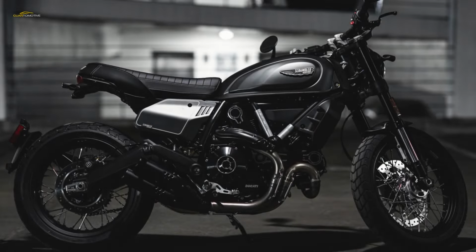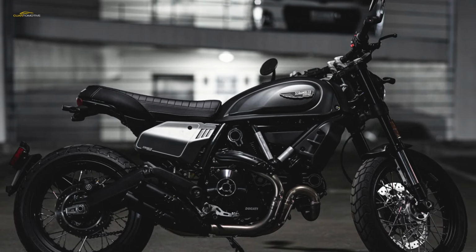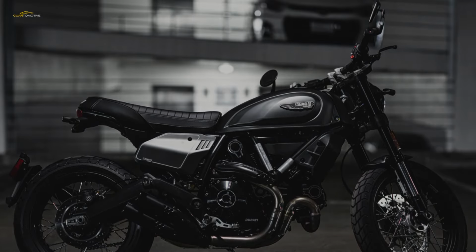There is a huge range of attractive Scrambler clothing, from hats and watches to leather jackets and helmet bags. Sometimes it's hard not to get hooked on the hipster thing.